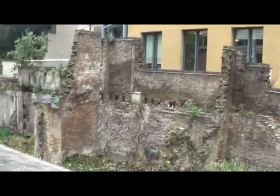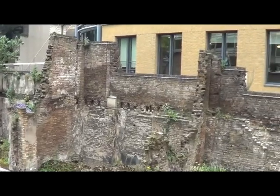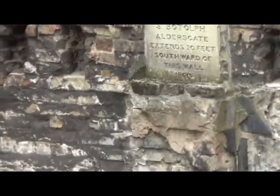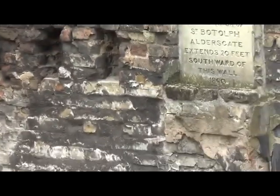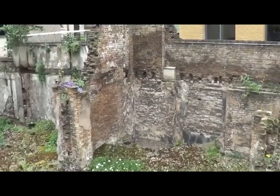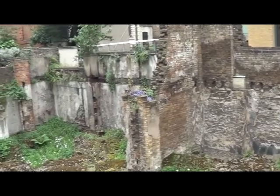So, you can see there's a plaque here, and it says it's the boundary of the parish of St Botolph at the Aldersgate, and the boundary of it extends 20 foot south of the wall. So this plaque actually appears to be a plaque that would have been in the building before it was destroyed in the war, and now it's been uncovered. I'm sure that would have been set into the wall of the building, but now it's simply a remnant of what was once inside it.